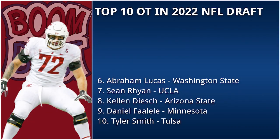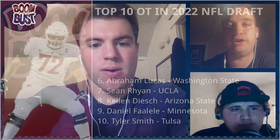All right, our number 6 offensive tackle in the 2022 NFL Draft is Washington State's Abraham Lucas, whose tape I loved. I've always been really high on Abraham Lucas, and I always had him as like a high second-round pick, maybe even a late first-round pick. And I think he's really come around for a lot of people in this pre-draft process as a top 50 player in this draft because he has had maybe the best pre-draft process of any offensive tackle so far.